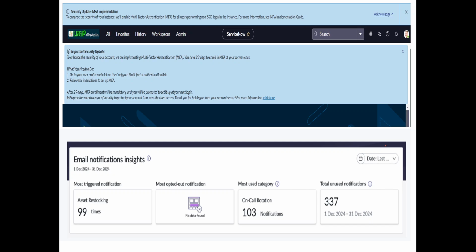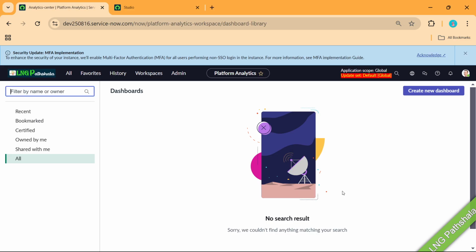If you have this option, just let me know. If you have installed any plugin, let me know, and I will do it on my side as well. That is the one change done here.